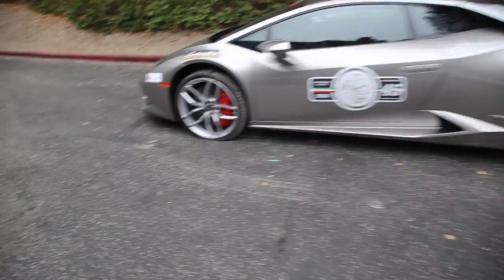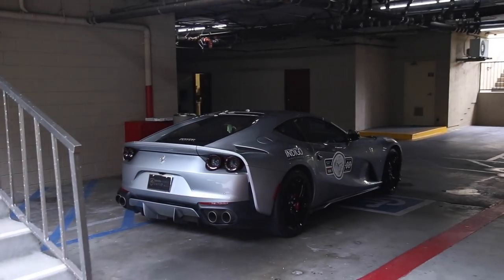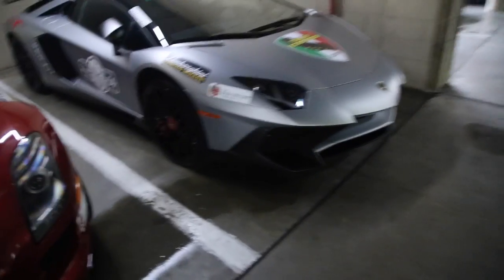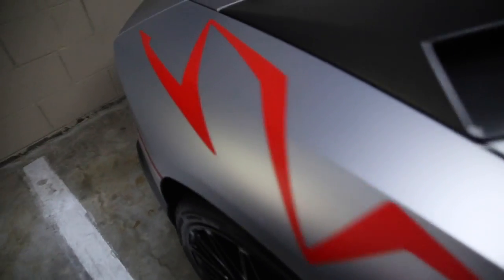Uh-oh, big rip to this guy in this Huracan. Flat tire, brother. Sorry to hear, sir. Got Ferrari collector David Lee's 812 super duper fast. Aventador SV Roadster spec is just insane. One of the better specs I've seen, the matte silver with the red. It's really cool.